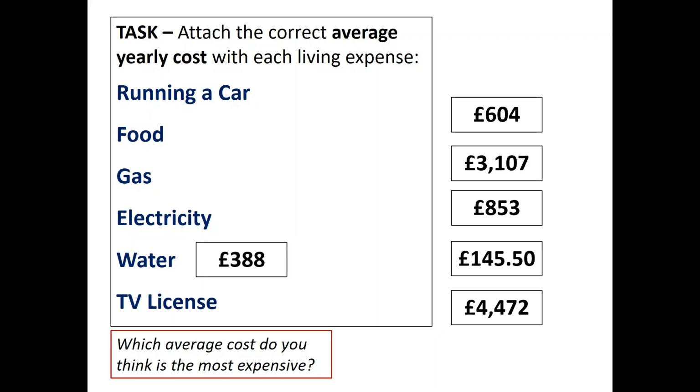Next one, £604. That goes with the gas bill. As I mentioned earlier in this video, when you pay for gas, this actually varies over the course of the year. In the colder months, you'll pay more for your gas bill because you'll be using the heating more, whereas obviously when it's warmer during the summer, you'll pay less for heating.